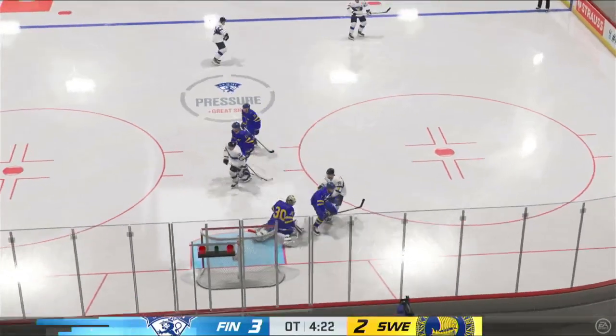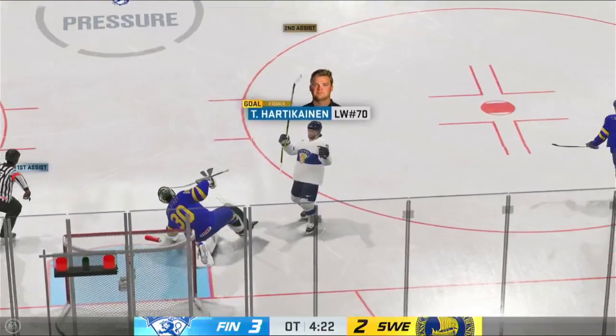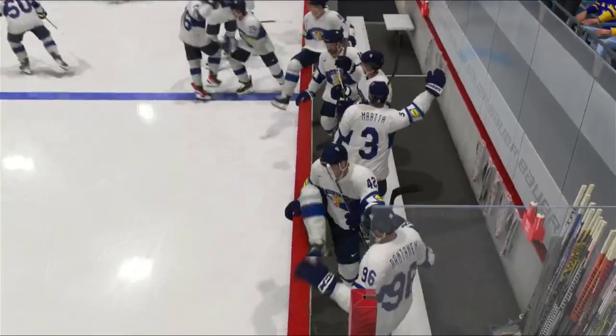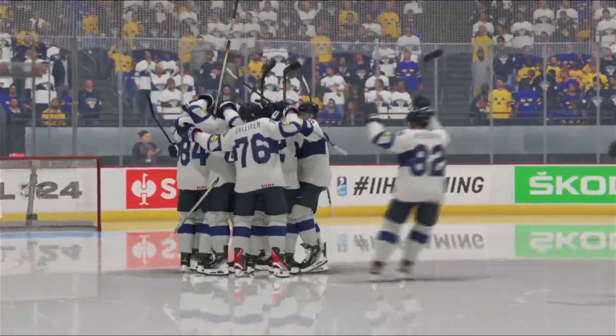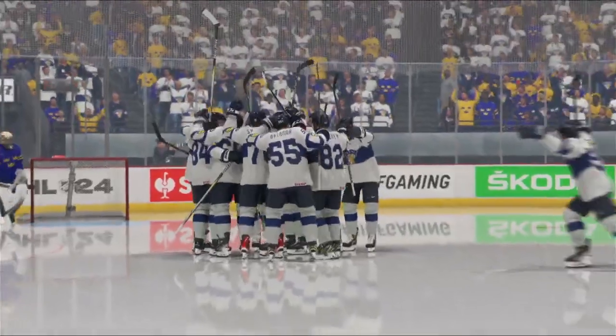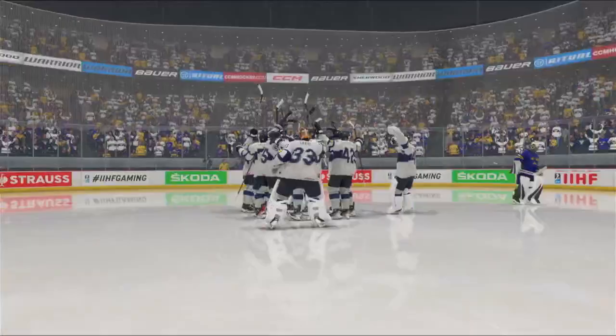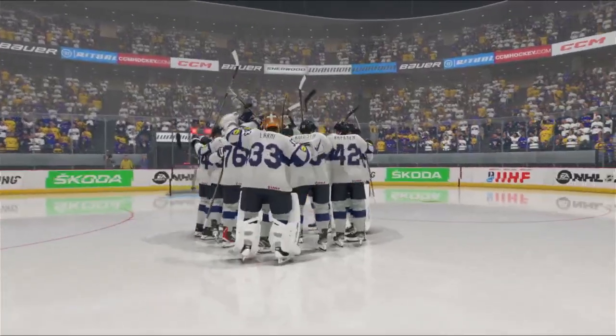Shot, and he uses it. Scores! Turn out the lights. This one's over. They needed overtime, but what an effort.